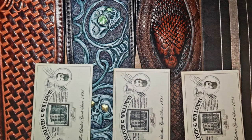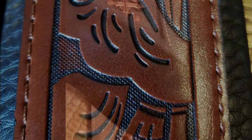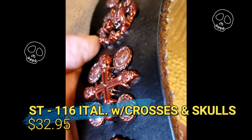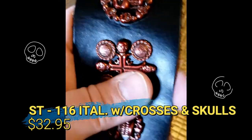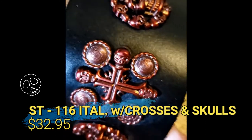And they also have a page devoted to one-of-a-kind straps that you just can't find anywhere else and you won't see anywhere else. So I'm gonna let the video play out and show off some of the guitar straps I've gotten from these guys.